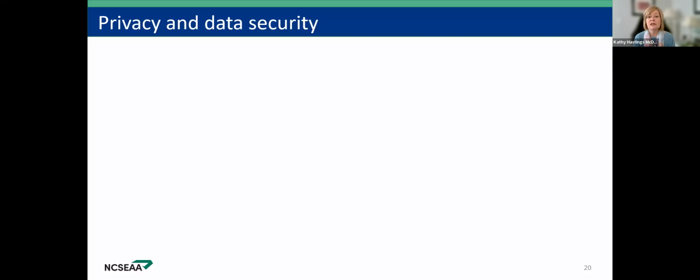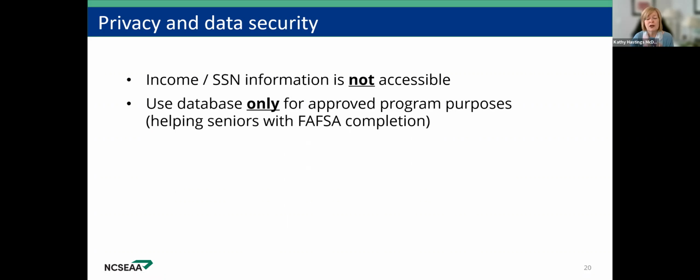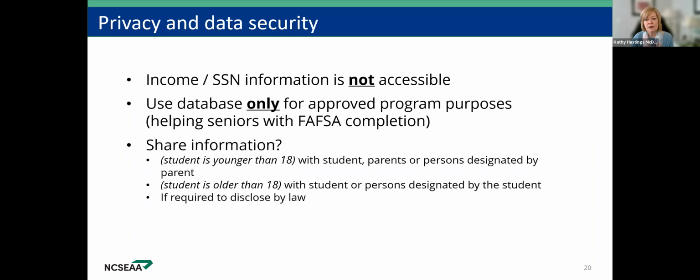Okay, so I mentioned a little bit about privacy and data security. Please keep in mind, this is considered secure information by the feds. I know many of you see even more sensitive information, but we are required to follow that policy. So as an authorized user, you're expected to protect it. Keep in mind, there's no income or social security information visible on this report. You are expected to use it only for its intended purpose, which is helping seniors with FAFSA completion. And education professionals with Finish the FAFSA access should not be sharing it with anyone other than what's allowed by law, which is, if the student is younger than 18, the student, the parents, or a person the parent designates. If the student is older than 18, then it's the student or somebody that the student designates, or as required by law. So that's who you're allowed to share it with.